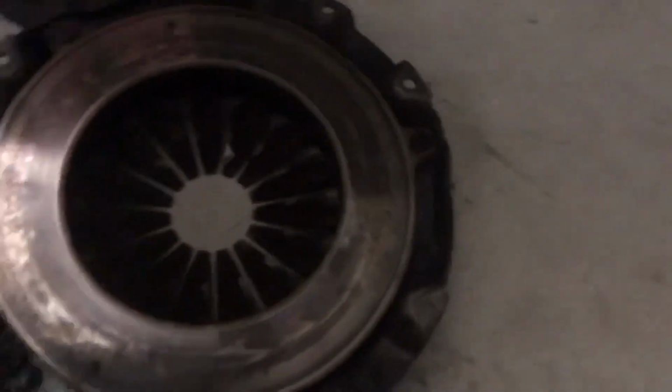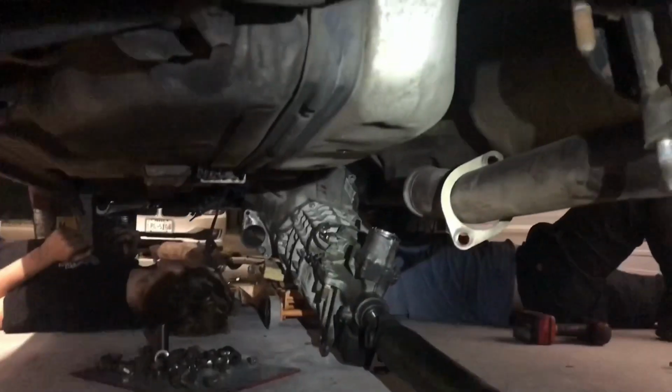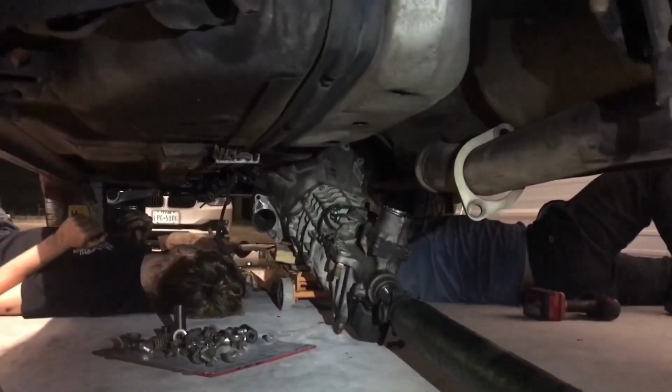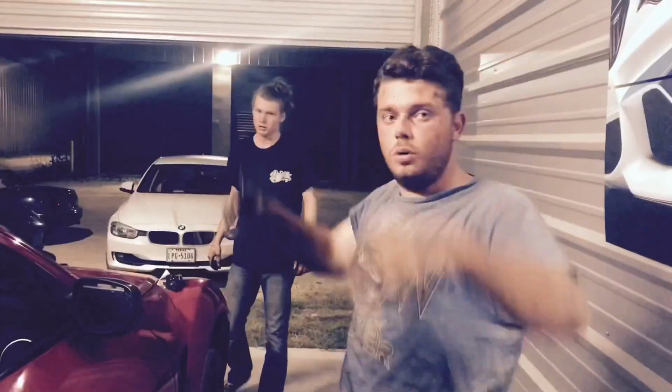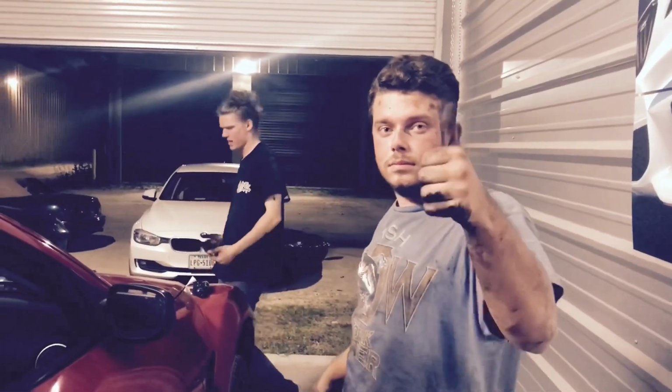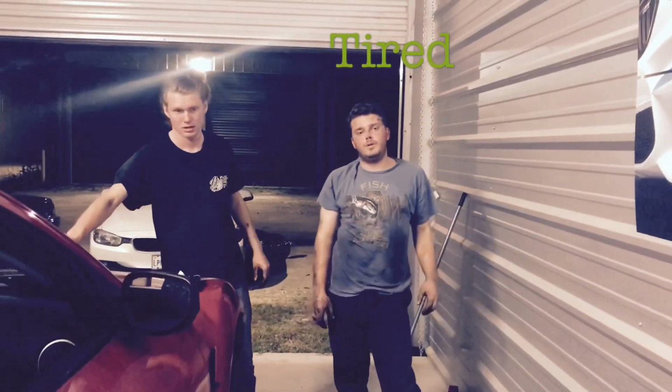Put the clutch back. Okay, now that school is done, you can see that we're putting the clutch back in. It's very simple, very nice. We would like to go forward, but we cannot because we don't have a throw-out bearing, and this one is broken. Your clutch is out. Tommy's going to get another throw-out bearing because this is bad.